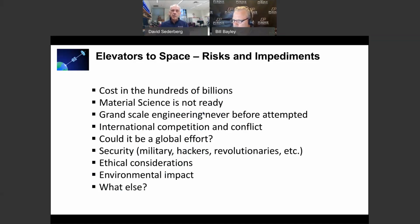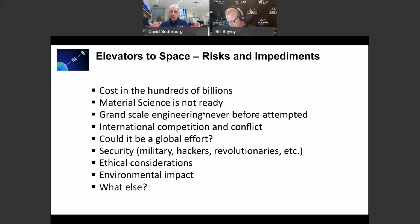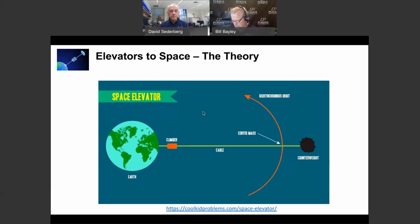What's the cost in terms of environmental risk in making these materials, in doing this kind of a project? This is a good brainstorming activity for your students to do a little research and come up with a debate, the risks versus the benefits. So there's a lot of social, political, environmental, ethical debate here. Just because we can do it, should we do it?